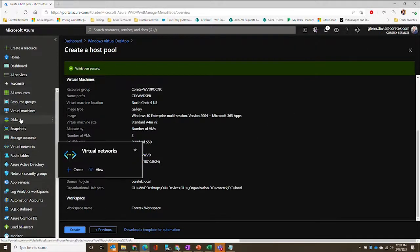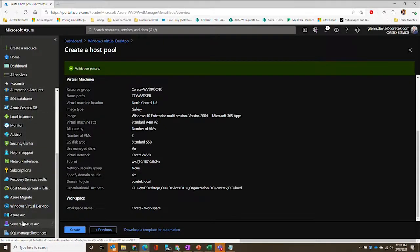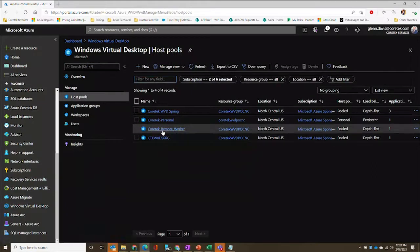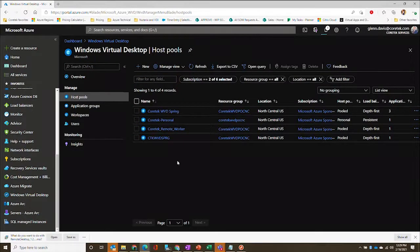And then I think I already have one rolling, so I'm going to break and show the one that I created. So you can see my newly spawned host pools, and for the interest of time, I'm going to just show connecting to one of the resources in my WVD environment that just spawned from that image.